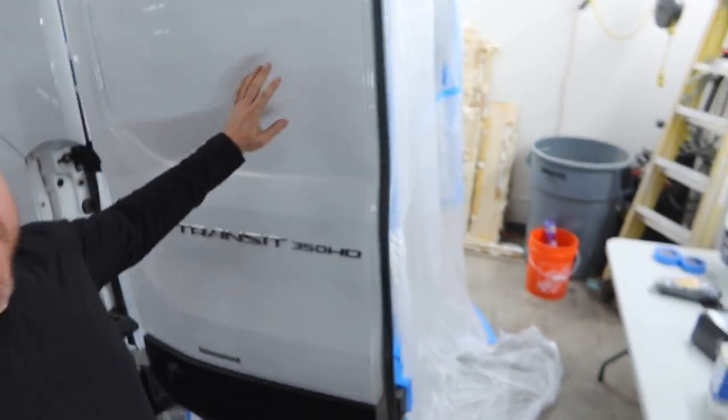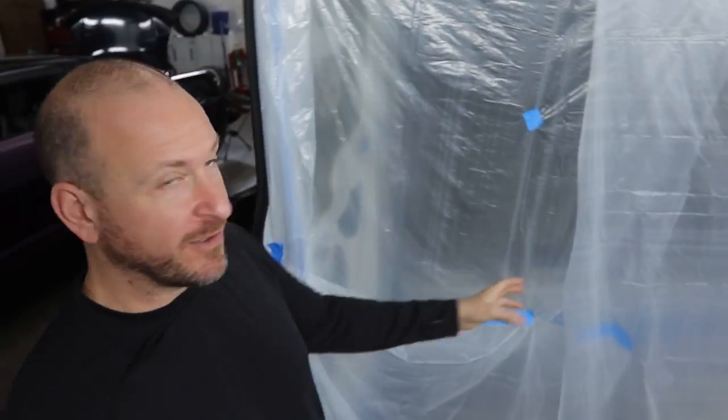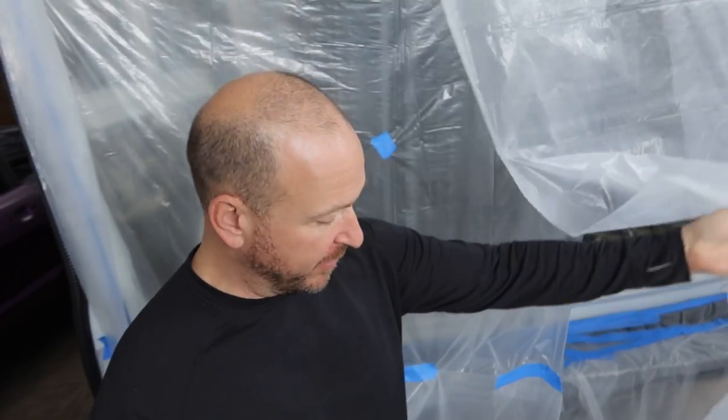I'm in here nice and dry. We're warming the place up. We're getting ready to go. So I taped off everything. I got it all ready to go. Basically, it's all tented off in the back here. I even made a little door here that we can go into. And I was ready to get spraying.